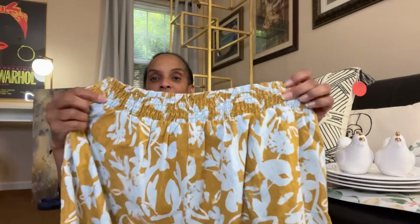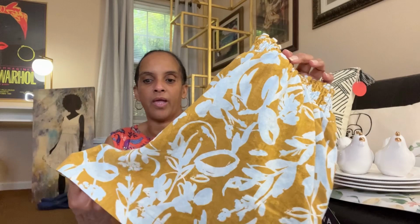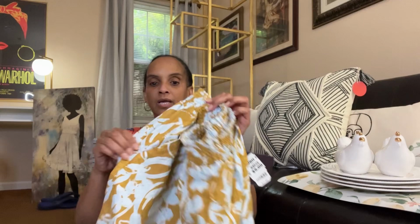Y'all, that's a blue, and I'm not going to call it, it's like a mustard green, okay? But it's so pretty and so cute. And I love the waist. Now, I probably could have got away with these in a 1X. I picked them up in a 2X, but they fit perfectly on my thighs. I do not like anything hugging or even look like they're hugging. They have pockets. Yes, they do. Love pockets.